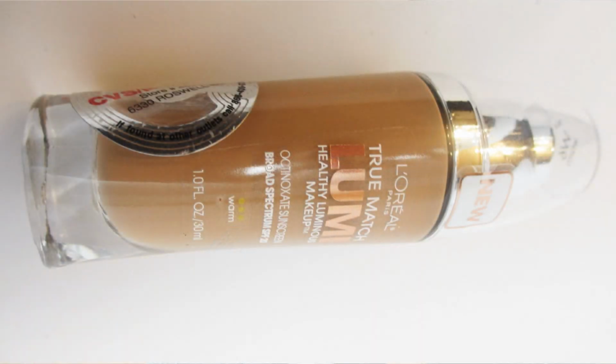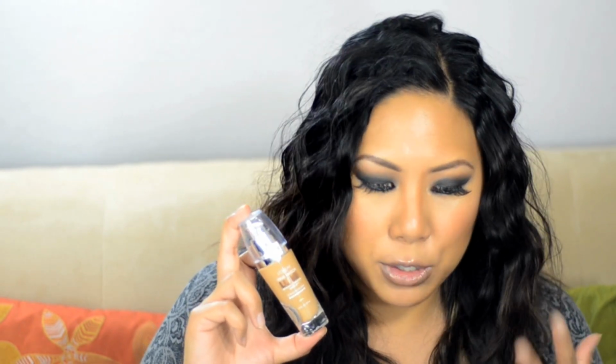I got the L'Oreal True Match Lumi Healthy Luminous Makeup, and this is in shade W6 Sun Beige. I'm a little nervous about this because I have truly never had good luck finding a match with drugstore foundation. Usually they tend to be too beige on me or too dark, like too brown.